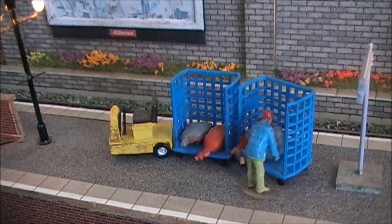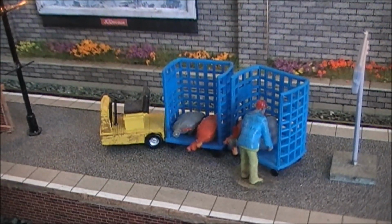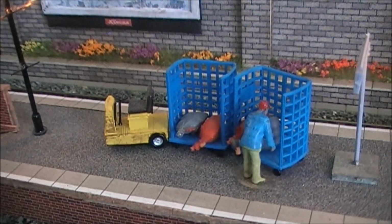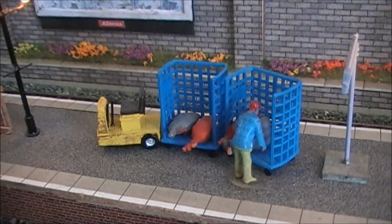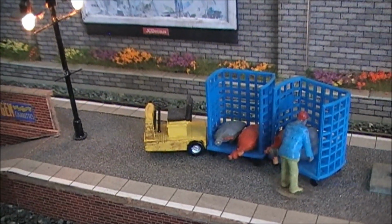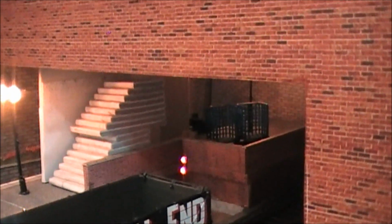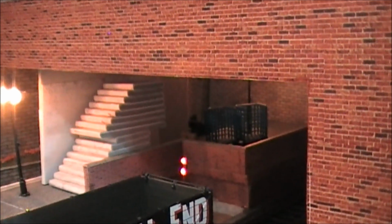These trolleys are, I think, about £6-ish, 8. There might be a bit more, don't quote me on that. But you get 4 in a pack for them. We need to get another pack. We currently have 4, and obviously the 2 tractor units, so we bought 1 pack of each. We're going to get some more trolleys. The rest of them are under there. You can see the trolleys. The tractor unit is on them. So yeah, 2 of them and 4 trolleys.